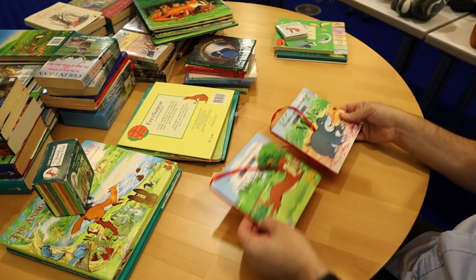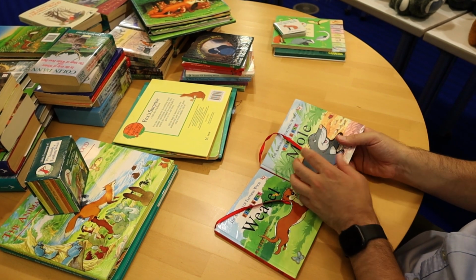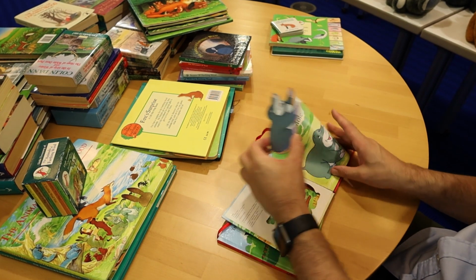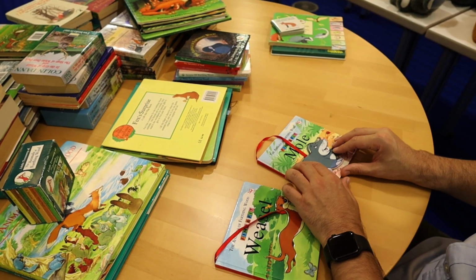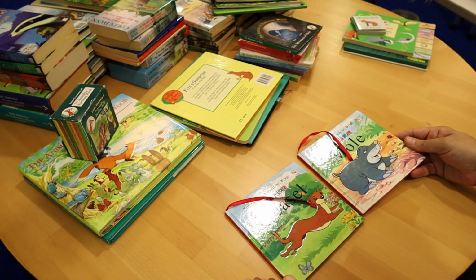And here we have 2 Find and Fit books. So the idea is you lift out the character here, Mole, and you place him onto the page. So this is again designed for much younger age readers. And the same one here for Weasel. So Fox and Weasel Find and Fit books.